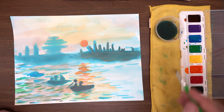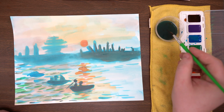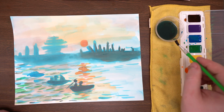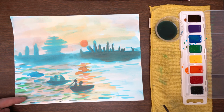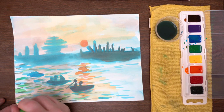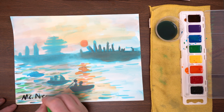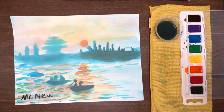Anyway, when you're done, the last step will be to sign your name. I'll do that by getting a mostly dry brush. And down here in the bottom left corner is where Claude Monet signed his name on his version. So what I'm going to do is really stir up this black. And I'm going to sign mine Mr. New. There we go.